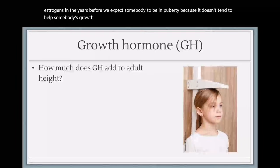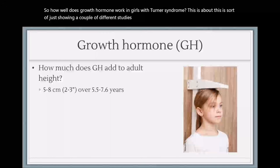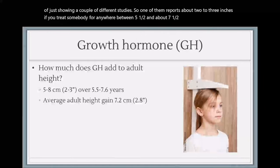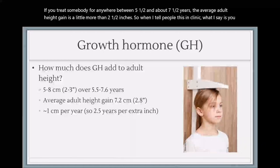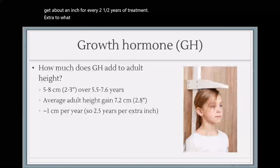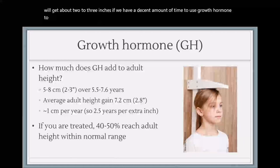So how well does growth hormone work in girls with Turner syndrome? This is just showing a couple of different studies. One of them reports about 2 to 3 inches if you treat somebody for anywhere between 5.5 and about 7.5 years. The average adult height gain is a little more than 2.5 inches. So when I tell people this in clinic, what I say is you get about an inch for every 2.5 years of treatment extra to what you would have grown without growth hormone. That means most girls will get about 2 to 3 inches if we have a decent amount of time to use growth hormone to help them grow.